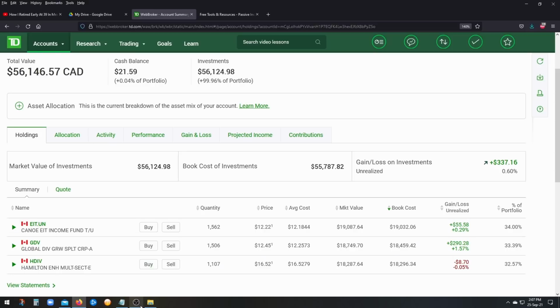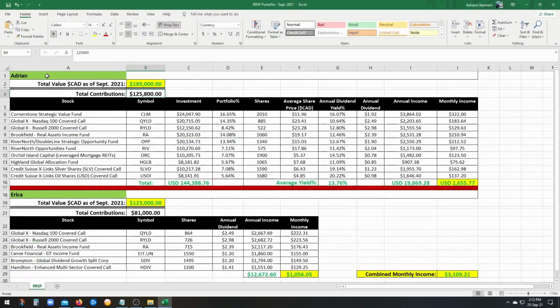Now let's look at the overview in an Excel file so you could see how it looks altogether. Here is the big overview in a nutshell, guys, in an Excel sheet, which you will be able to download for free on my website. I'll show you that in a second. Here we put what the account is worth for both me and Erica, and the total contributions of what we've been putting in throughout our entire career, basically since we were 18 or 19 years old, right? Unfortunately we weren't managing RRSPs back then, but when you transfer over, we still kept the contributions.